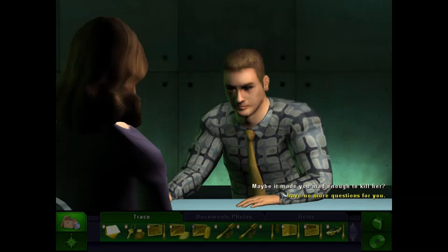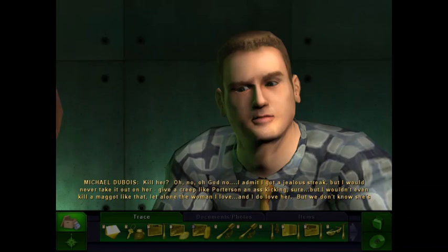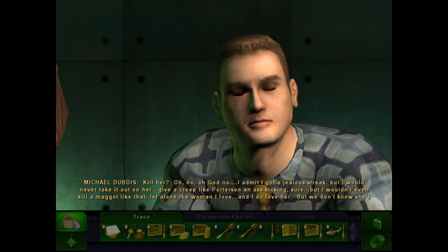Killer? Oh, no. Oh, God, no. I admit I got a jealous streak, but I would never take it out on her. Give a creep like that Portison an ass-kicking, sure, but I wouldn't even kill a maggot like that, let alone the woman I love, and I do love her. But we don't know she's dead. We're not writing her off as dead, are we? Are you?